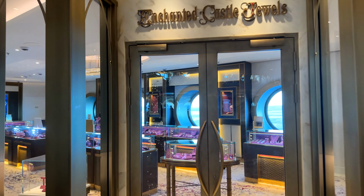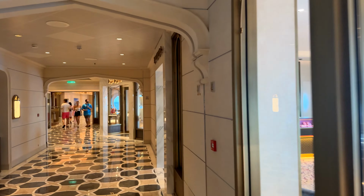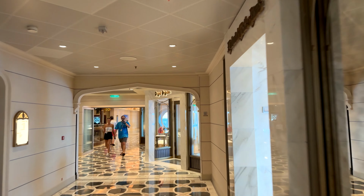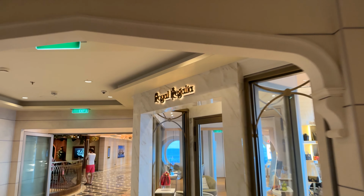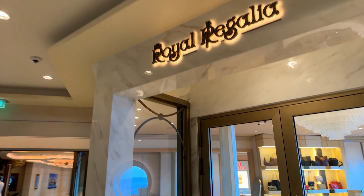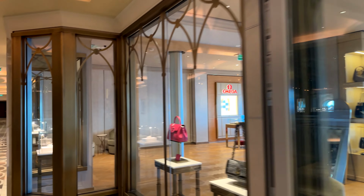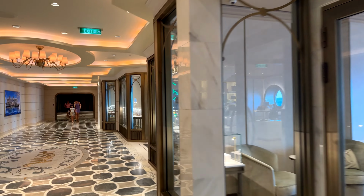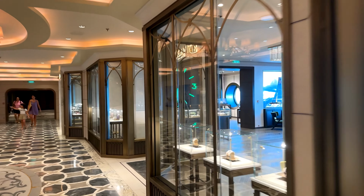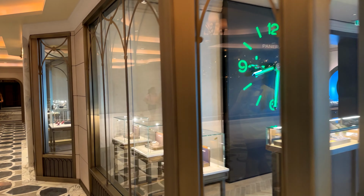You have the enchanted castle jewels, of course, your high-end jewelry. Royal regalia, which is kind of your purses and that sort of thing. To the left is the other side of the bayou, so you can enter from either side. And they have live music there a lot at night. Then Once Upon a Time, which is the watch shop on board.